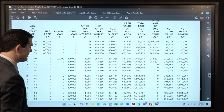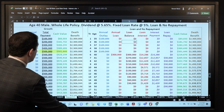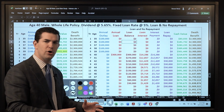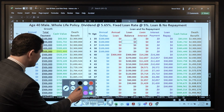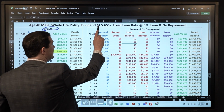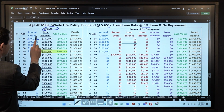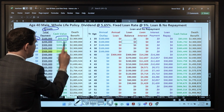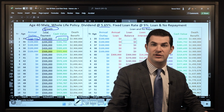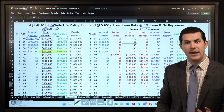So let's take a look at some of the side-by-side comparisons, and we will have some fun with this. What we've got here, on the left, is what the policy looks like if I park money and just let it sit and grow. This is the first illustration we looked at. This is actually an L95 policy, dividend interest rate of 5.65, loan rate of 5%. $100,000 goes in. Here's your cash value, $83,000 and change. This is designed with a $10,000 premium, term rider for a little over $400, the rest toward PUAs.